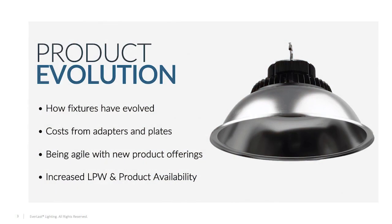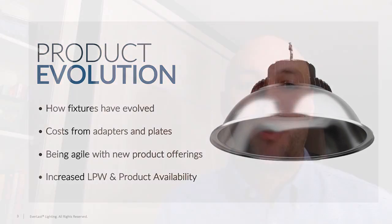So in terms of product evolution, we start to look at where did we start, how did we get here, and what did that path look like in between where we started and where we're at today. If you can think back all the way to our HBLG series, which is our very first LED high bay that we launched, it's important to consider what that fixture was actually comprised of.